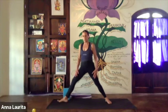Wow, I didn't know I could go a little further there. Might even increase our creativity in other areas of our lives. We gain a ton of resilience. So let's try side angle pose. Bend your right knee.